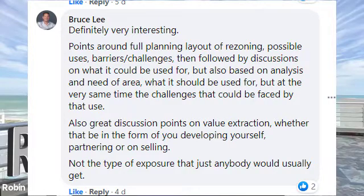Points around full planning layout of rezoning, possible uses, the barriers, the challenges, and then followed by discussions on what it could be used for, but also, based on analysis and need of the area, what it should be used for, but at the very same time, the challenges that can be faced by that use. That's what we're doing, right? We're having to bring it all together and debate this.